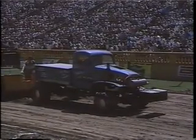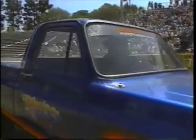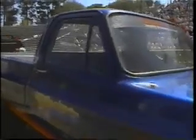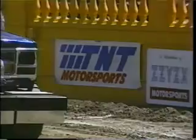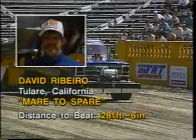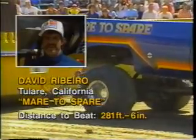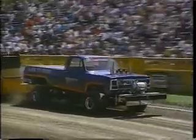Bringing to the line now Dave Ribeiro. Dave out of Tulare, California, with mare to spare. You see him backing up, getting ready to get hooked up to the sled, and that's an important part of the competition, isn't it? Yeah, they actually spot the sled as they go back. As a matter of fact, the driver later in the field right here is explaining exactly where he wants the sled. This truck is taking a crapshoot down that left side of the track, Richard. He's already going all the way to the left, getting out of the grooves of the trucks in front of him. All right, Dave Ribeiro, he is a dairy farmer, 26 years old, and he's been a puller for 8 years, so he's got the experience.